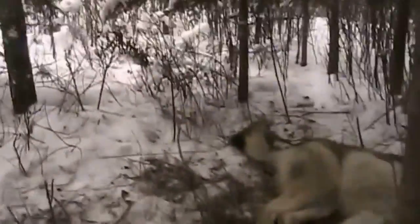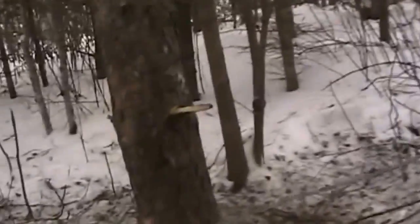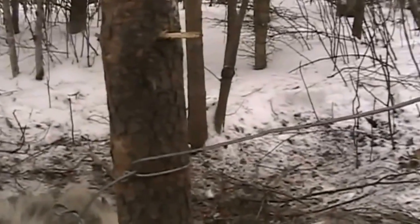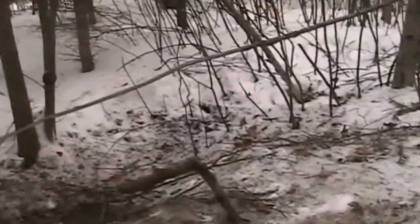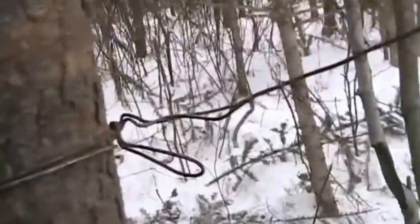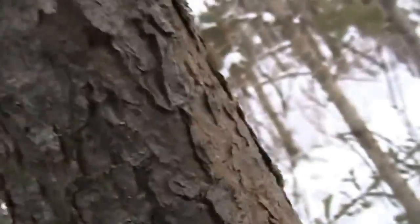I'm just gonna unwrap the snare here and drag him out. He had himself tied up pretty good. He's a nice dark gray one, tawny on the sides, but notice I attached my wolf wire. It's double. I'm guessing this is, I think it's 16 gauge is what I buy.